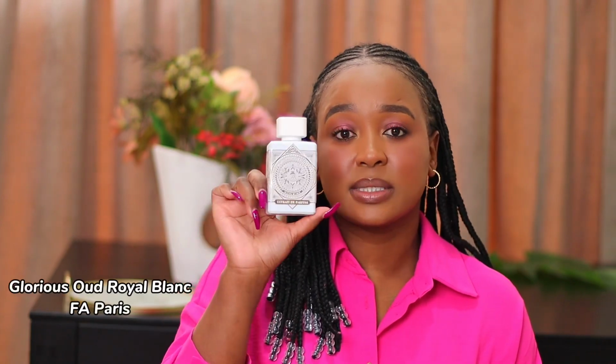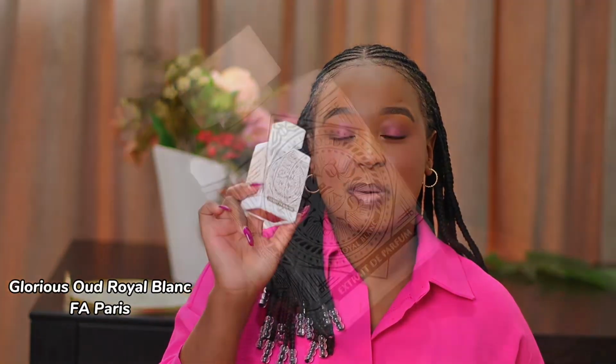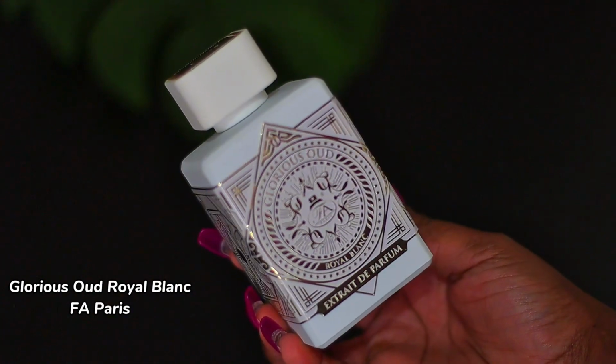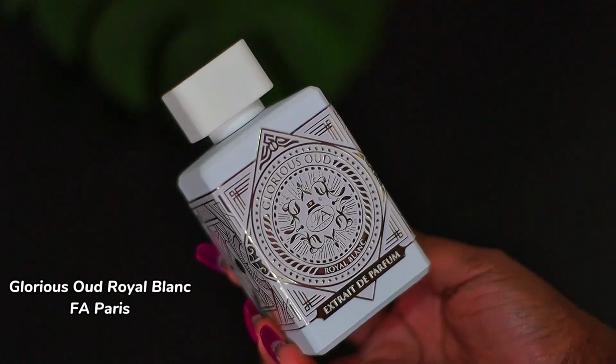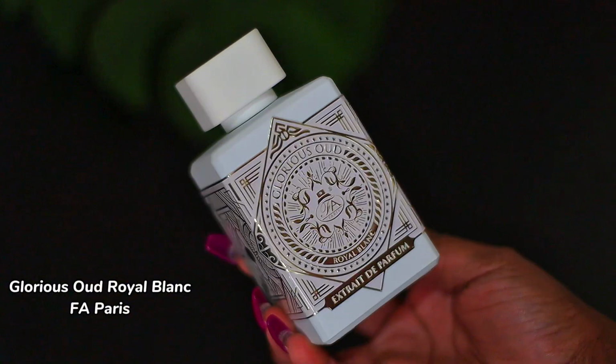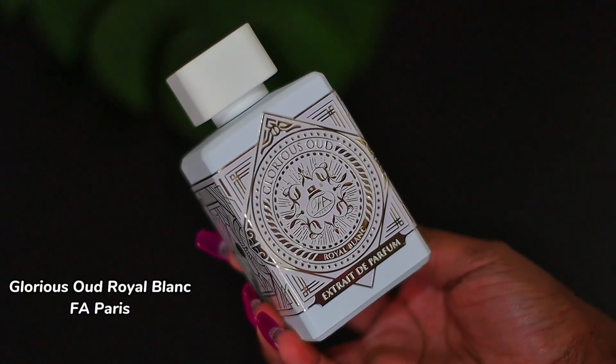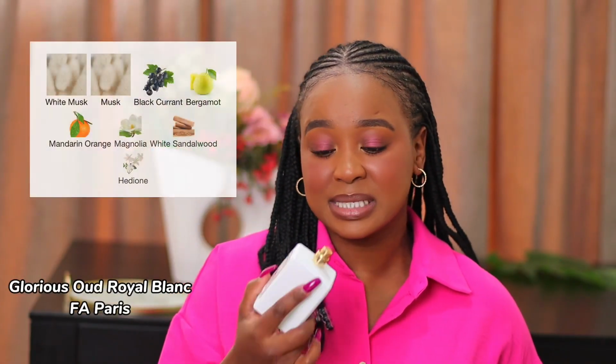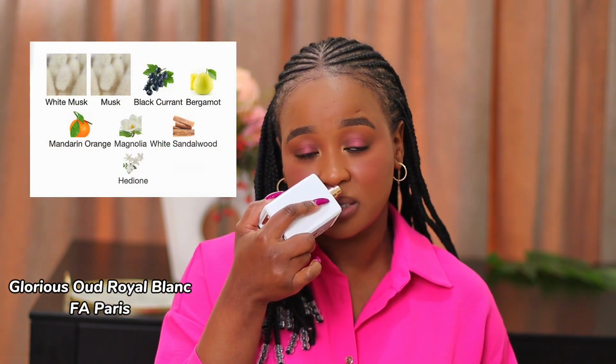The last one is a Glorious Oud Royal Blanc by F.A. Paris. Now, this is F.A. Paris's impression of Initio's Mask Therapy. Now, if this is what Mask Therapy smells like, then this is not a scent DNA that I'm willing to pay the asking price for, even though I love mask. After seeing so many raving reviews on Mask Therapy and on this fragrance, I really expected a lot, and I have to tell you, I am underwhelmed.